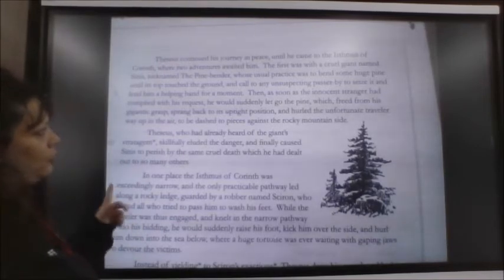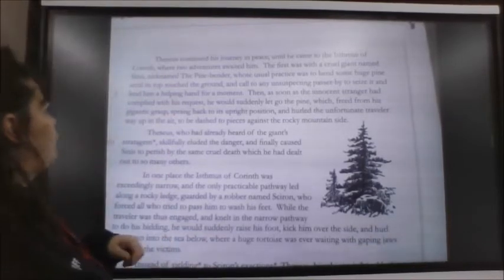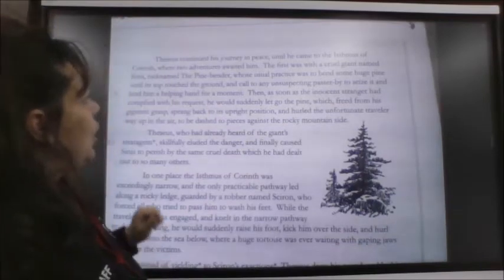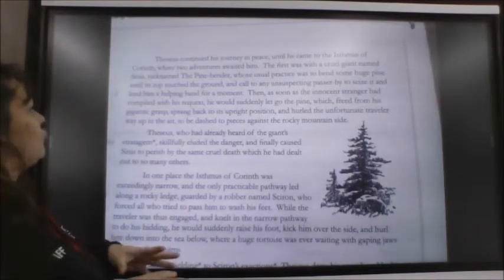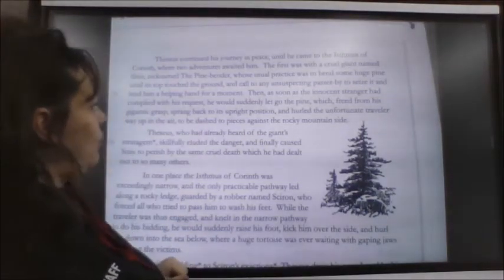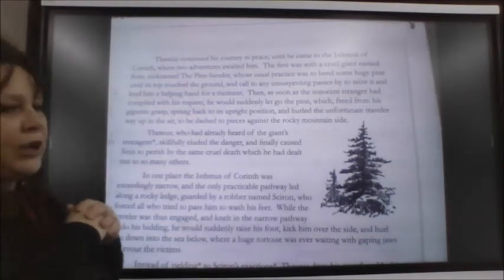So the first that it eventually came across was a cruel giant named Sinis, and he was nicknamed the Pine Bender. And what his usual practice was to bend some huge pine until its top touched the ground and call to any unsuspecting, and we know that means innocent now, okay, just like we know that cruel is the same as wicked, unsuspecting passerby to seize it and lend him a helping hand for a moment. And as soon as the innocent stranger had complied, and we know that means got on with it, okay, obeyed his request, he suddenly let go the pine, which freed from its gigantic grasp sprang back to its upright position and hurled the unfortunate traveller way up into the air to be dashed to pieces against the rocky mountainside.